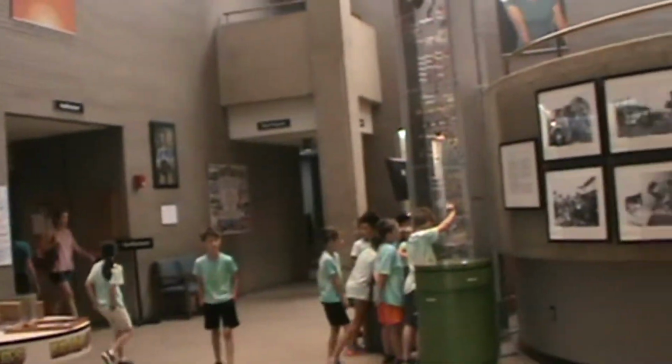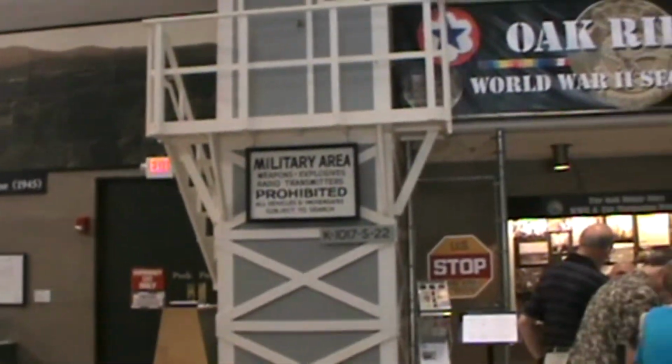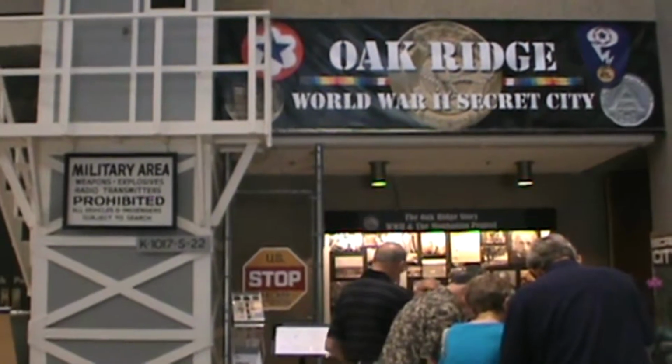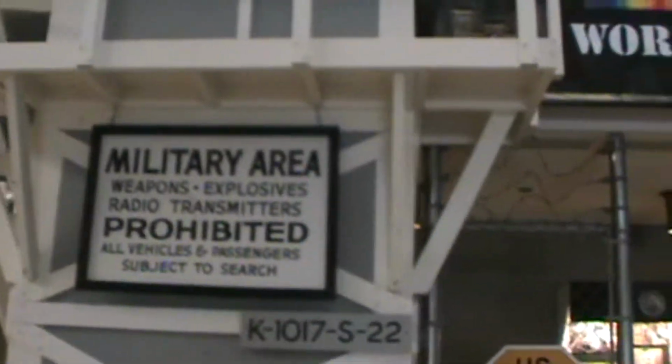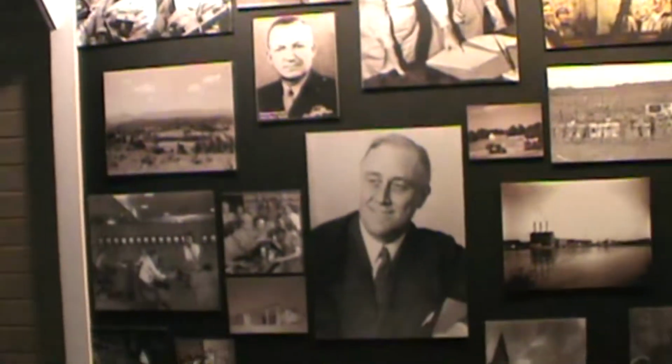Oak Ridge was a secret town in East Tennessee that was created by the U.S. government in World War II to produce the materials needed for building the atomic bomb. The site was chosen because of its distance from ocean coasts, its proximity to major metropolitan centers for both transportation and workforce, and how the natural geography of hills and valleys hid covert activity quite well.